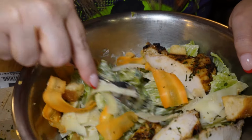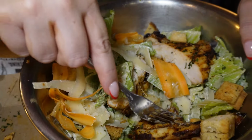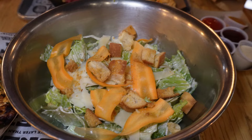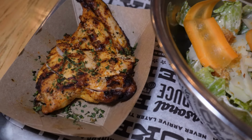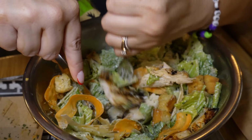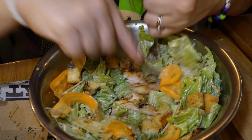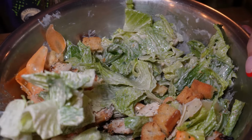We gotta mix it up. Let's add some carrots on top of that. Like some shaved carrot. I love their smoked chicken. I feel like you can add their smoked chicken to anything and it's gonna taste good. It's like a slight smoky flavor, it's not overpowering. It's juicy. The dressing tastes like there might be a little lemon zest to it. It's really good.